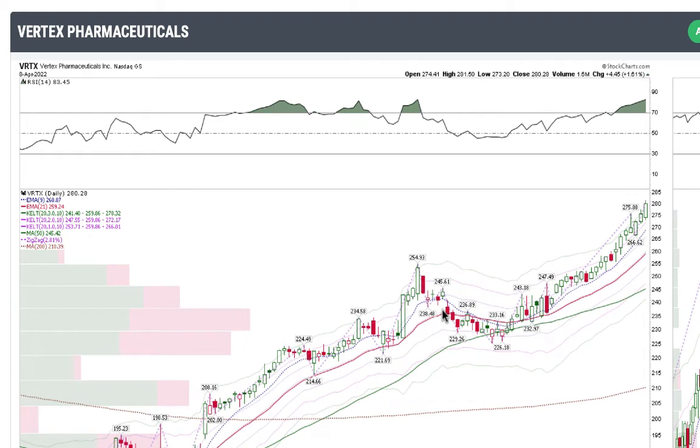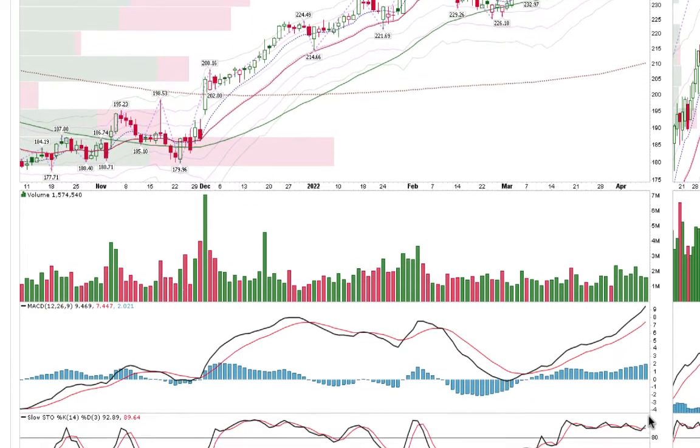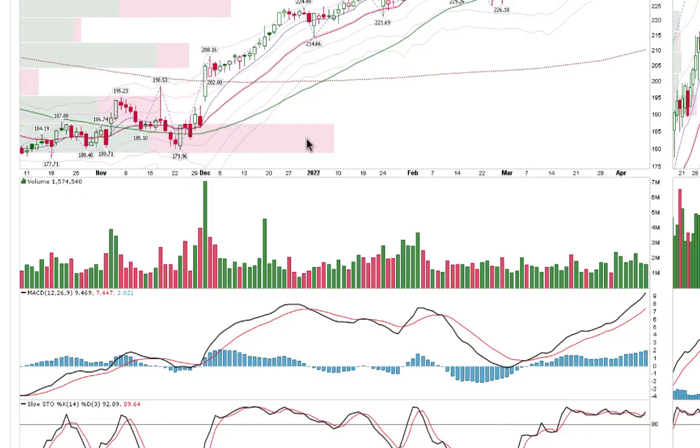Vertex Pharmaceuticals from the last couple of watch lists, this continues to thrust higher. Volume shows institutions have been picking up shares. MACD is above signal line and rising, and stochastics is embedded.